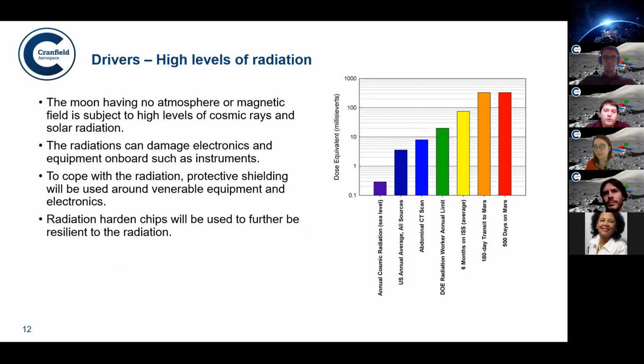When on the moon, or to be honest, in space in general, radiation is always a very large issue, but the moon is obviously particularly susceptible. Flavin already mentioned the various types of radiation that it's exposed to, but all you can do is try and limit the exposure to your main systems, such as your electronics and your instruments, which will be heavily affected, by using protective shielding and using radiation hardened chips.